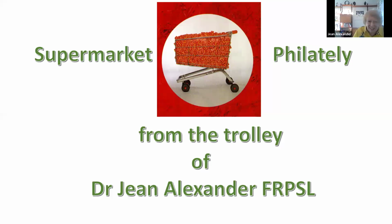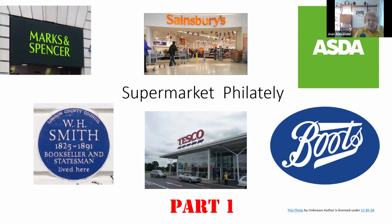Right, I'll start now. Supermarket Philately started completely by accident, and it was completely out of my control and has always been. There are many supermarkets, as you can see, and these have all at some stage contributed something to my display. I'm just moving some of the bits and pieces from behind here so that I can see everything better.